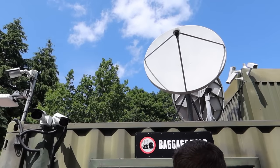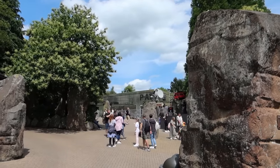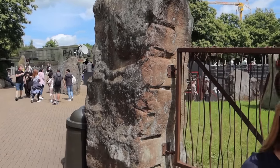Literally waited 5 minutes and bags are going into the baggage hold. So we'll see when we come off. Oh, it's so nice having Nemesis Subterra back. I can't believe we only waited 5 minutes as well. I really enjoy Subterra.